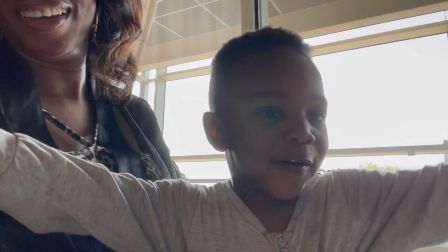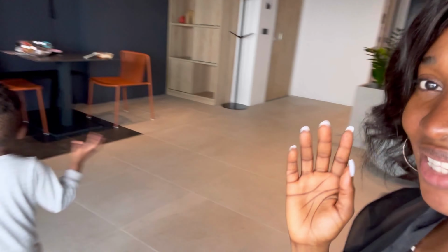Peekaboo. We're hoping that this older man here decides to sleep finally. And later we're going to go to the beach.